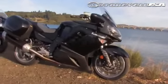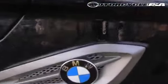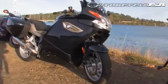Kawasaki Concours 14, Yamaha FJR, and the BMW K1300 GT.